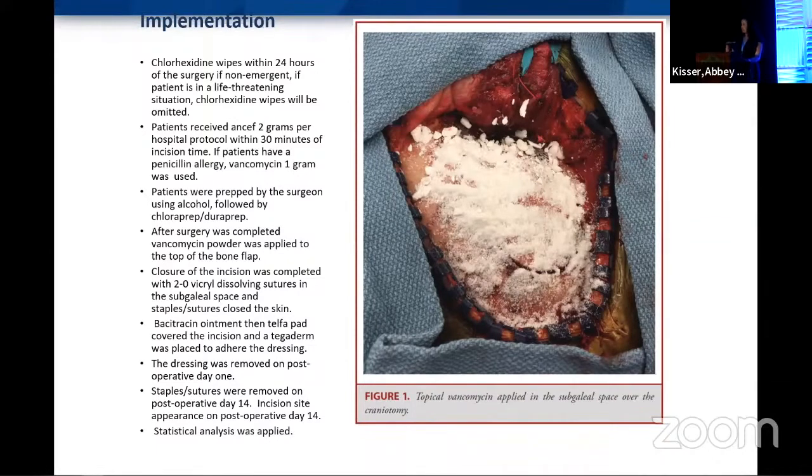It is just the powder, and underneath, the closure is already completed all the way to the skull. And this is prior to closing up the galeal level and using staples to close the skin or sutures. And after the staples or the sutures were applied, bacitracin was placed on the incision and covered by a Telfa, and the dressings were removed by postoperative day 1. And for this project, we just had across the board that staples or sutures were removed at post-op day 14.